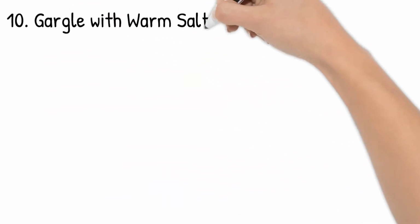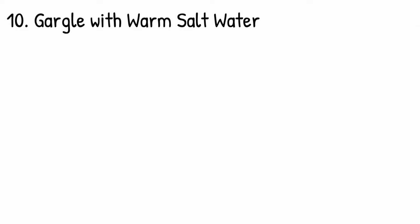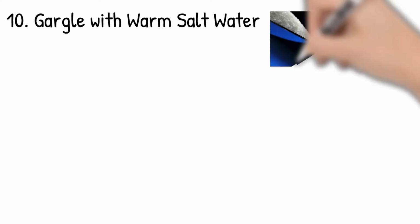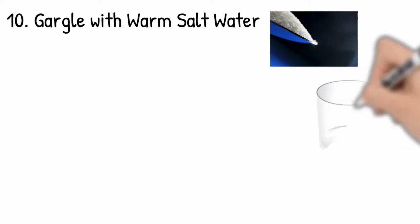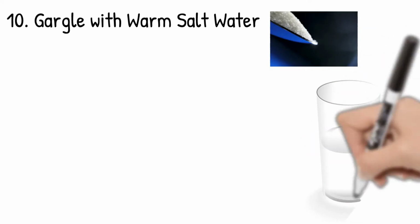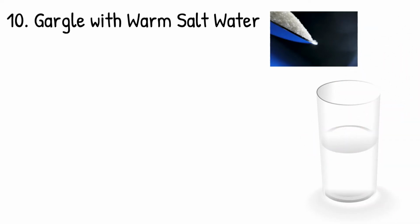10. Gargle with warm salt water. This will be soothing if your throat is sore. The salt may also help fight the infection. Mix at least 1/2 teaspoon of table salt into a glass of warm water until it is completely dissolved and you no longer see it. You can add more salt to make it stronger if you don't mind the taste.